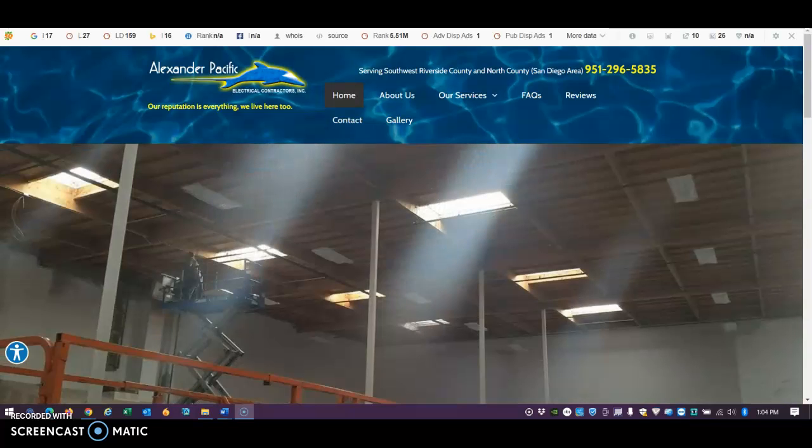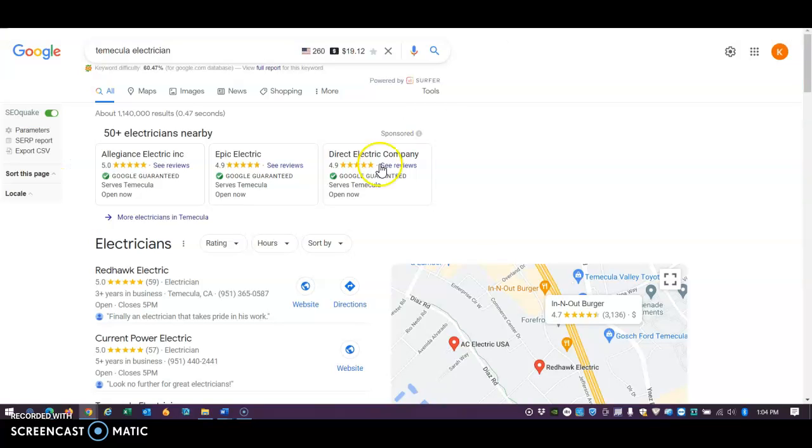So starting out, I wanted to quickly go over the elements of a search results page for you. I know probably some of it's self-explanatory or redundant, but I just want to touch base on it. So these right here at the top are your Google guaranteed ads, and these are actually very beneficial. They have a good conversion rate for you, and this might be something that you definitely want to look into.